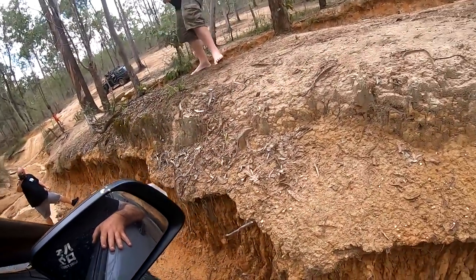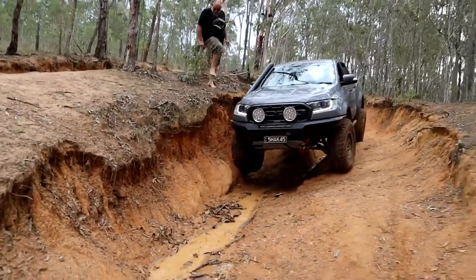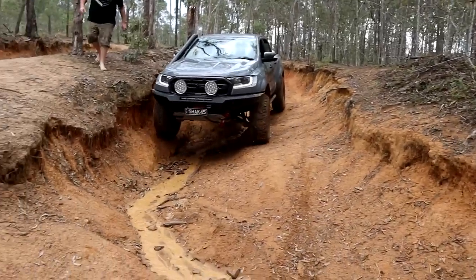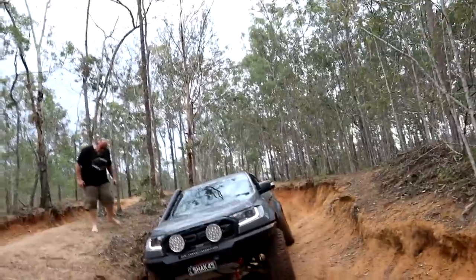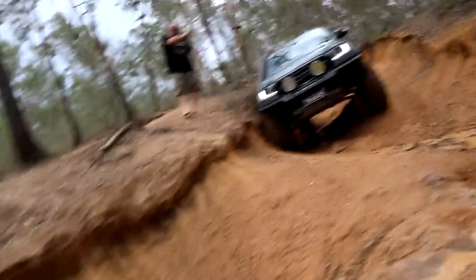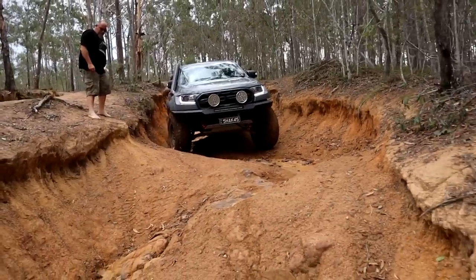Nah, it's so wide, eh? It still feels comfortable. I don't think I do. Nah, I got a wider cab than you, you got wider tyres. You want to go over? I don't want to go over, I can't wait. Now come back to me.